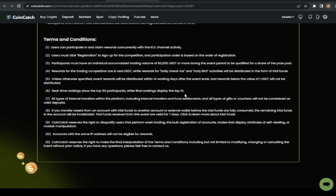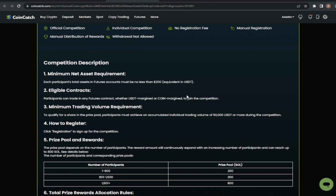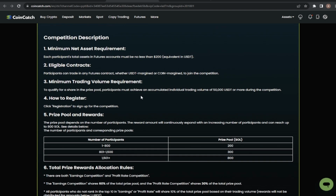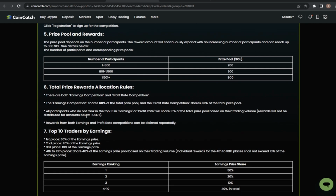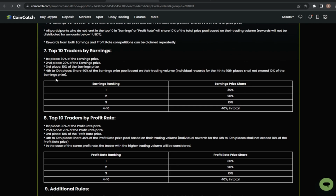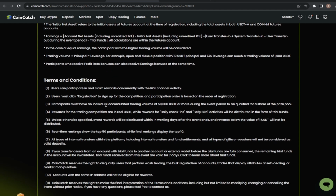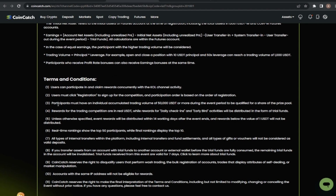So let's go down here. Prize pool and rewards. First place is going to be here, broken up in those categories. Then additionally, we're going to come down here to the terms of service. To qualify, you are going to have to do $50,000 in cumulative volume to qualify for this competition.